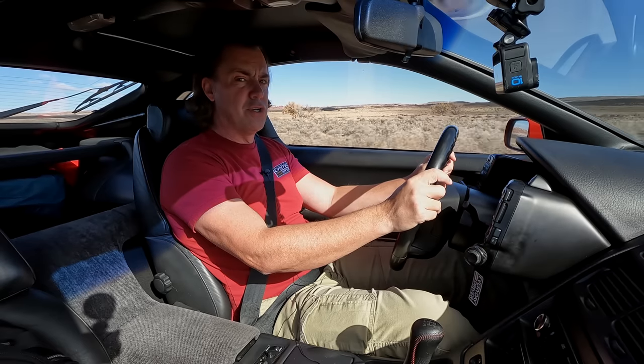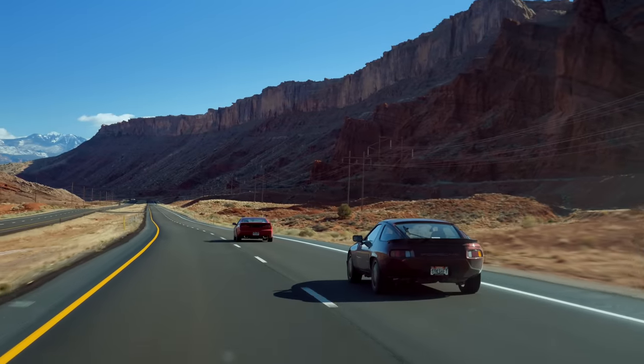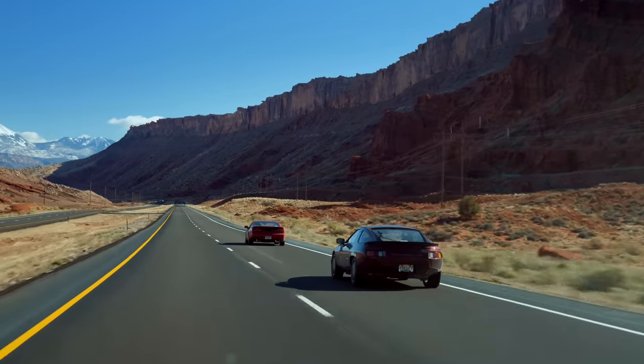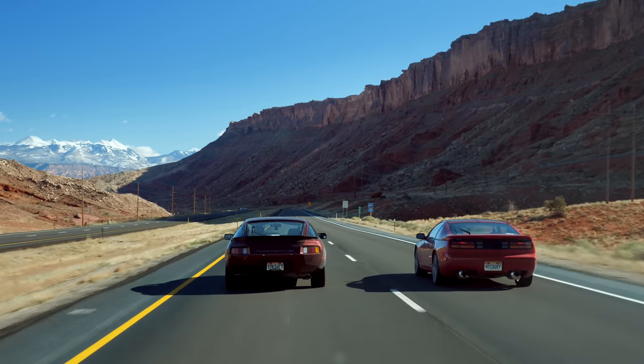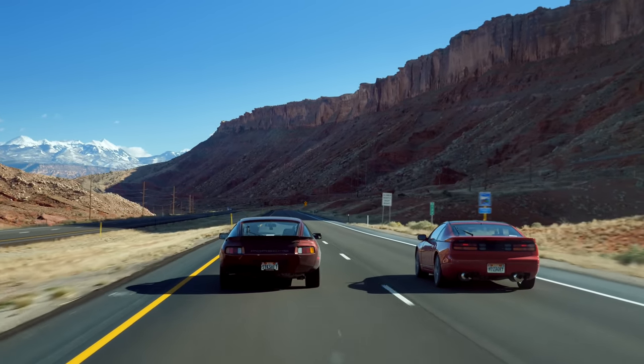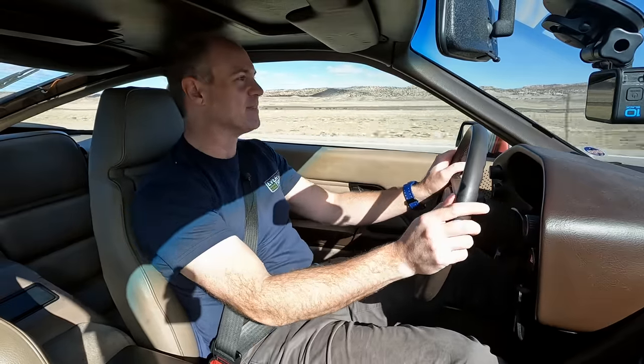We're rolling into the Moab, Utah area now, which is right by Arches National Park. In fact, the opening of Indiana Jones and the Last Crusade looks like this area because this is where it was filmed. I'm glad we're seeing the mountains now because everybody tells me how flat Texas is. Everybody's like, Texas is so flat and boring to drive. Great. I'm going to go do that.